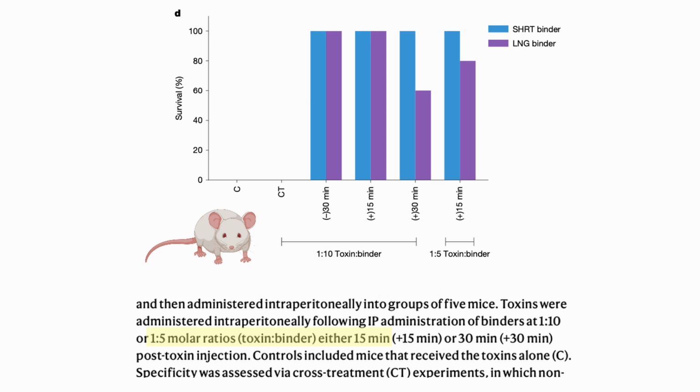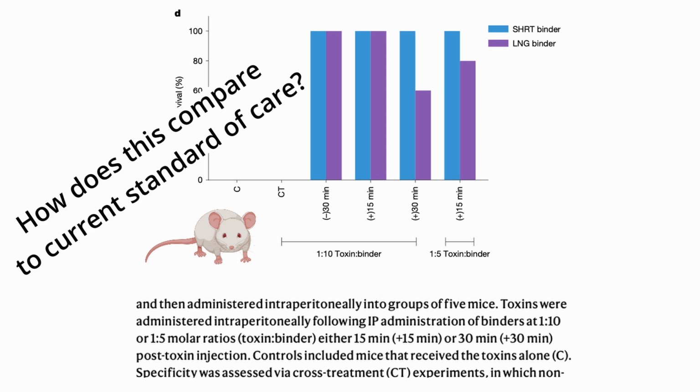Lastly, the authors performed the same experiment, but using a toxin to binder ratio of 1:5 and administered it 15 minutes after toxin exposure. Here we see 100% survival on the short binder and about 80% survival on the long binder. These results are certainly promising, but I'd really like to see some context here on how the current antibody treatment is performing and how long you have to administer it. I'd really like to see some context for this experiment so that we know how they stack up to each other.